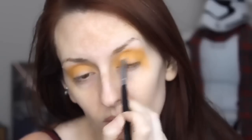Gryffindor's colors are scarlet and yellow, I believe. And so I did not want things to end up being orange. I wanted to make sure that things were still goldy yellow. So that's why I stayed away from anything that looked too orange to me. And again, I went in with my Morphe M433 brush and buffed all those edges together.